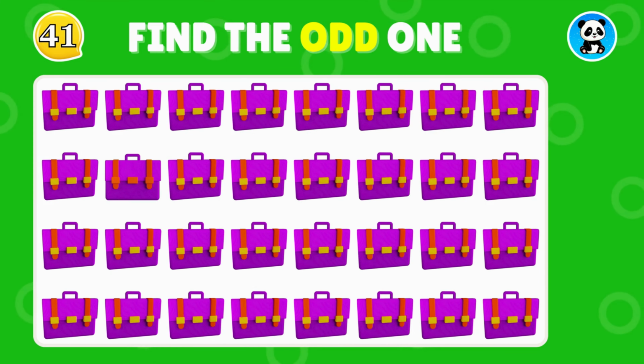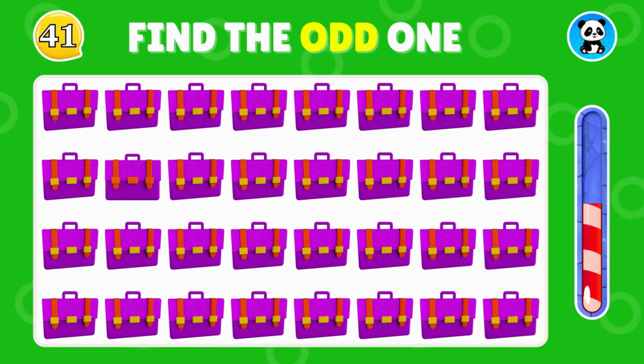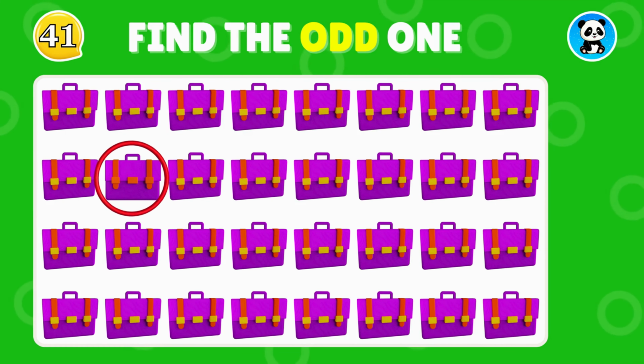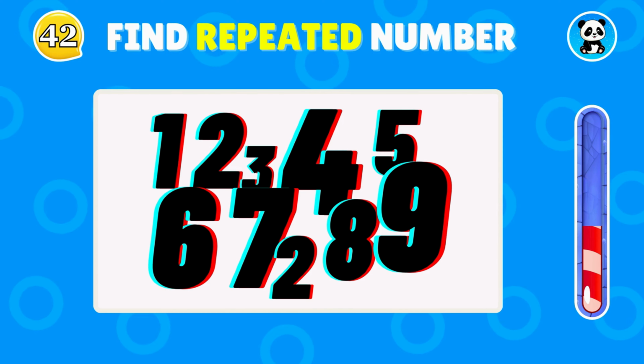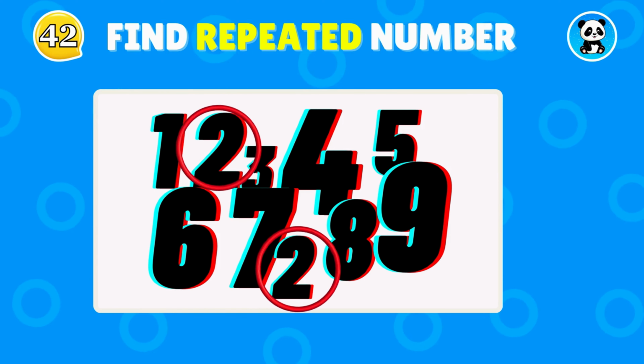Can you find which suitcase is different from others? Can you find out which number is repeated twice in this picture? Correct answer. It's the number 2.